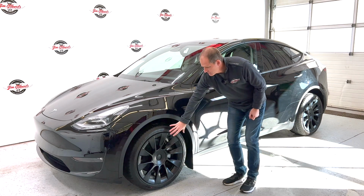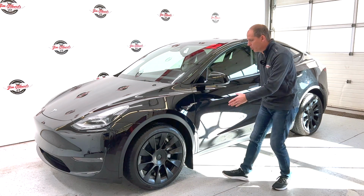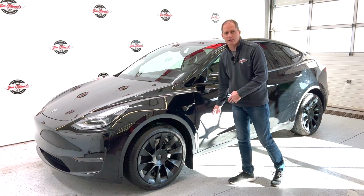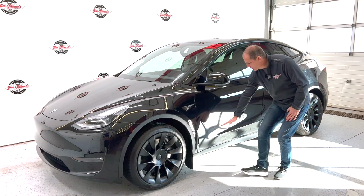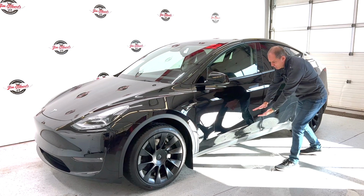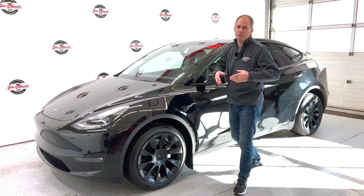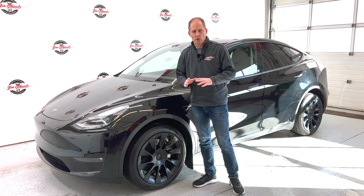You have the wheels in here with the motors in behind it. This one is all-wheel drive, so there's a motor in the front and a motor in the rear, so two motors driving this vehicle. And then underneath the car is, just like a skateboard, a battery pack on the very bottom of the car. Most modern EVs use that formula.